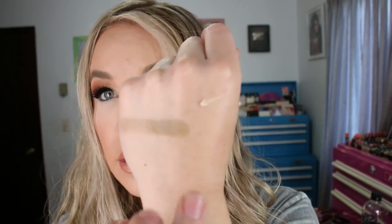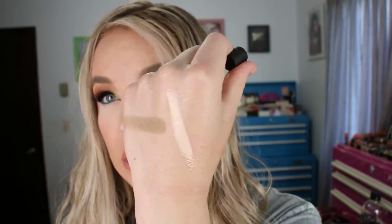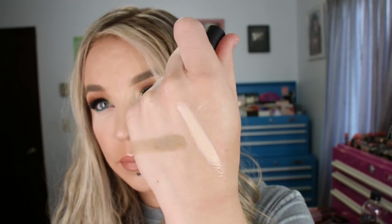So I did purchase number 3 Poppy in the range. Let me give a little pearl on here and show it to you guys. So this is the one in Poppy. And it's got great coverage. It was easy to blend. I used like a little beauty blender.